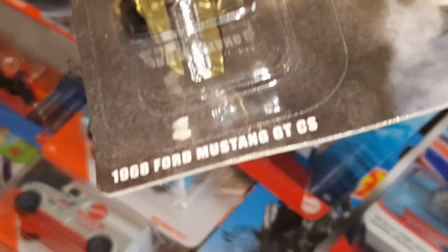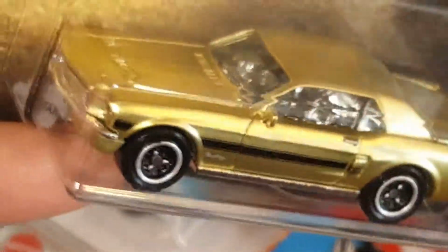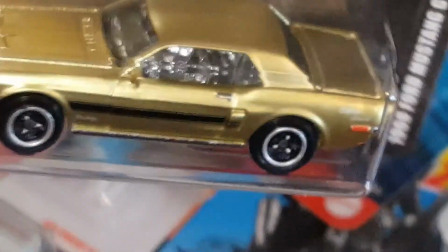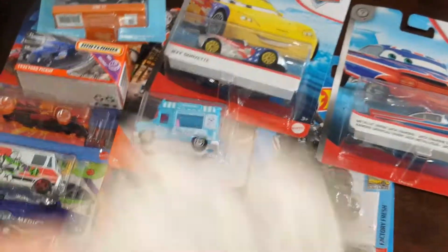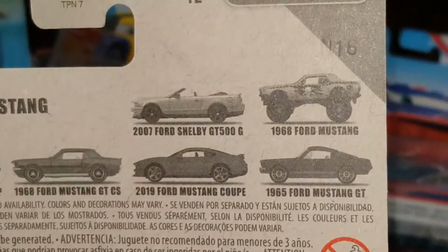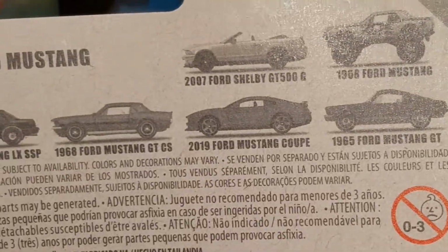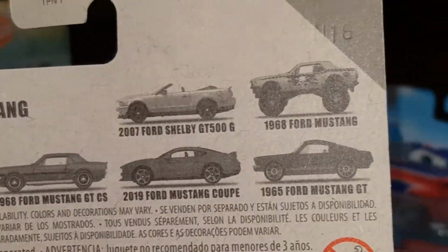So here we have a 68 Ford Mustang GTCS. Check that out, in gold. Very cool. I love this one. So there you go. Let's see what is in the back. So this is the set. You see the ones that are there. Very cool. Maybe I can find the rest of them some other day.